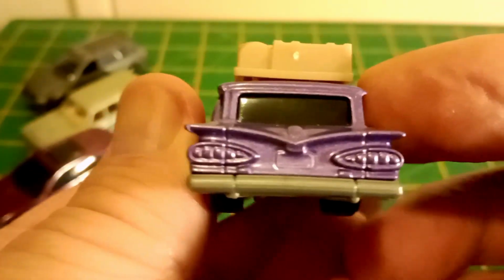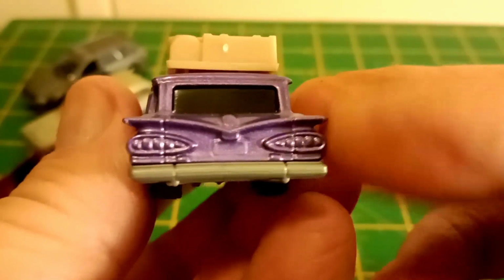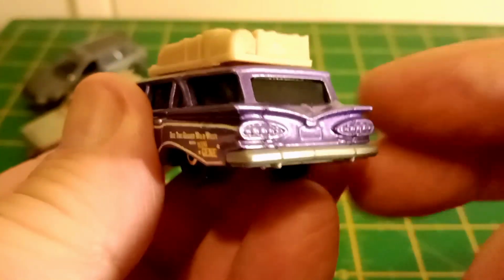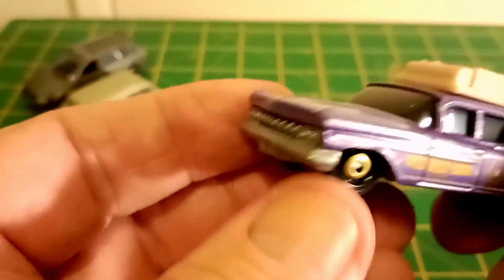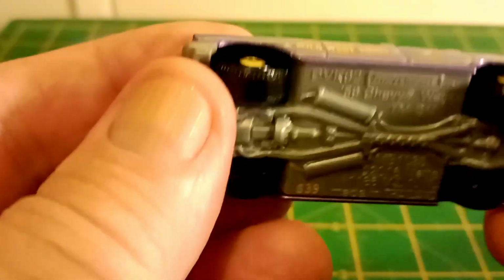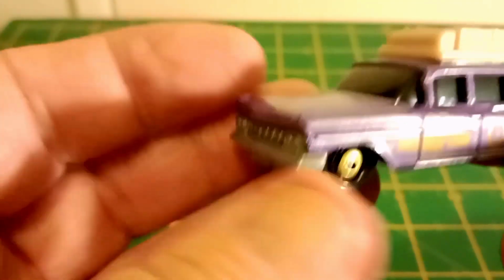Doesn't really fit that well, but man, I remember the Fords with those big tail fins and tail lights like that. Massive bonnets on. Got the gold hubcaps. That's cool.